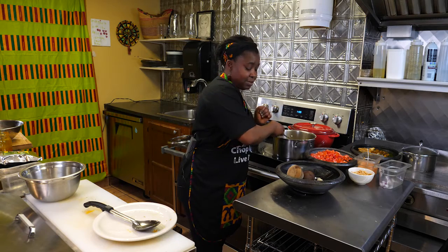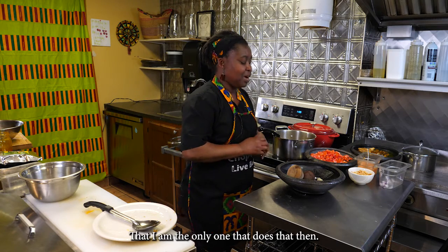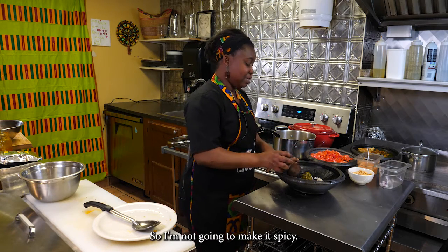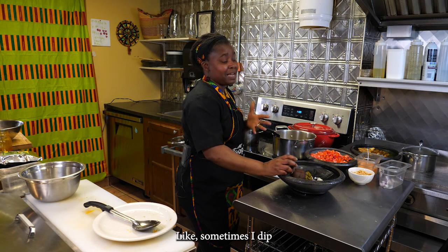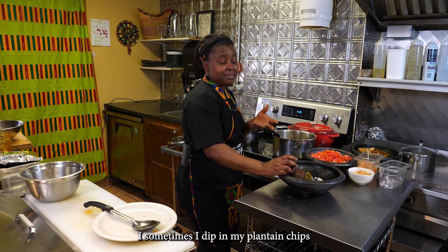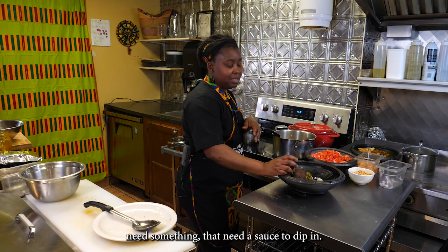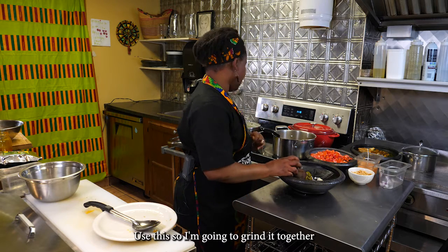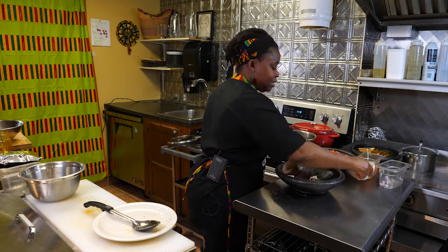That one too, I'm not making it spicy because after I will let you guys try it with something else too. I am the only one that does that, so I will show you. So I'm not going to make it spicy. And this is really good for dipping. Sometimes I eat plantains and stuff with it, but I sometimes dip in my plantain chips or any kind of chips that need a sauce to dip in. I normally do this, and it's really good. So I'm going to grind it together, and my roasted peanuts.